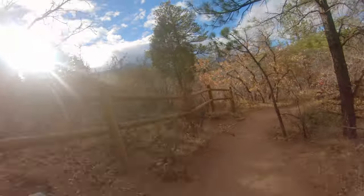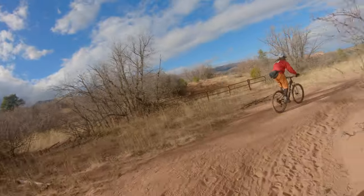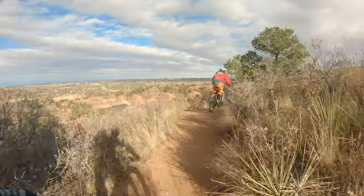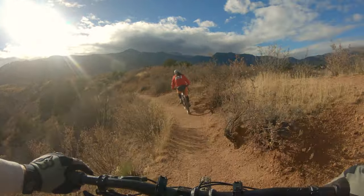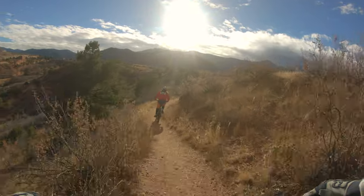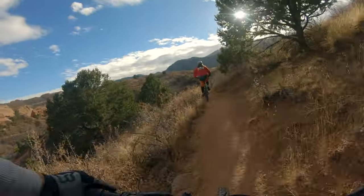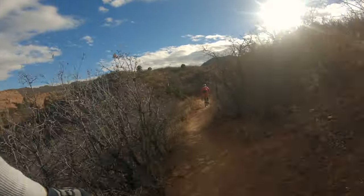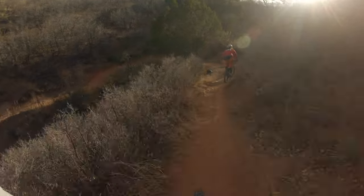Little bit of weird sun right now, catching the eyes in certain directions. Soft soil to watch out for. So now we're heading back, basically, and this little trail just kind of wraps around the hill in a very cool way. It's just kind of windy and fun. Kind of hate these drainage ditch things.